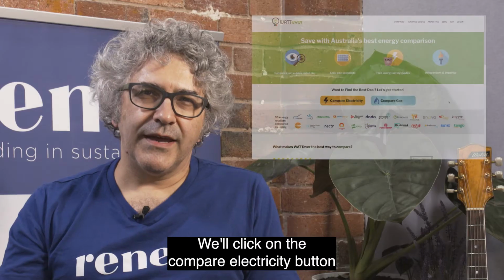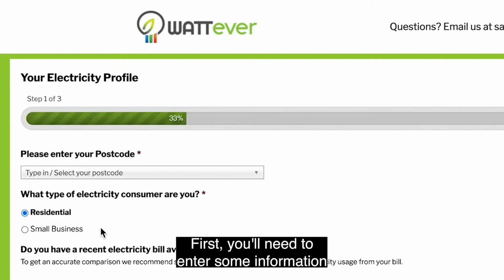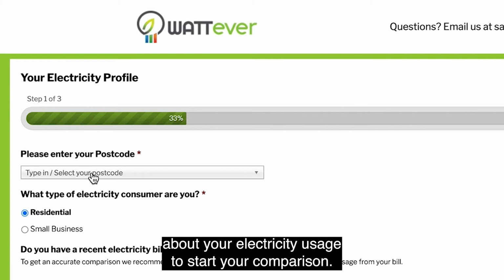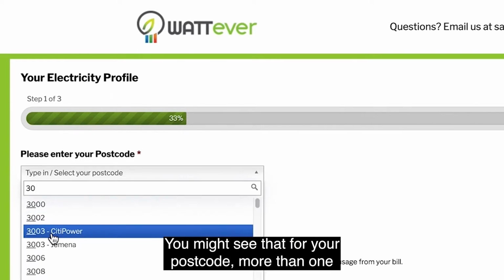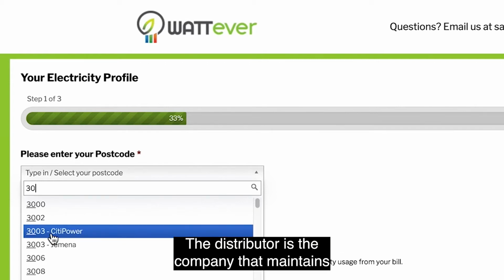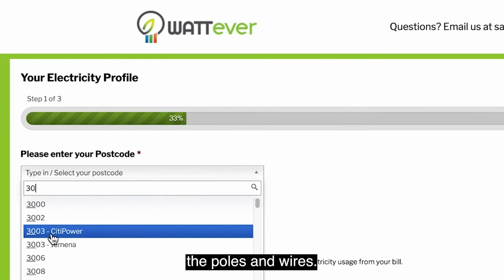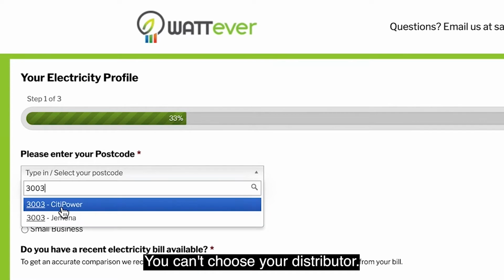We'll click on the Compare Electricity button on the left-hand side and get started. First, you'll need to enter some information about your electricity usage to start your comparison. You might see that for your postcode, more than one electricity distributor appears. The distributor is the company that maintains the poles and wires. It's different from your retailer, and it's based on where you live. You can't choose your distributor.